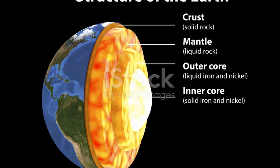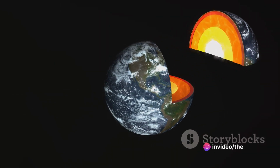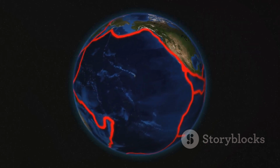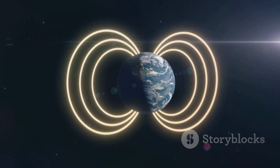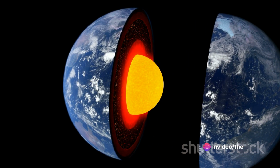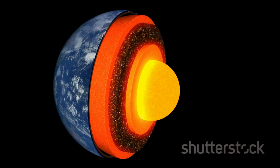To recap, the Earth is not a uniform sphere but a complex structure of layers. The crust, our living space, is a thin shell of light silicates. The mantle, a deeper and thicker layer, is the dynamic engine room of Earth's geology. The outer core, a molten sea of iron and nickel, generates our protective magnetic field. And finally, the inner core, a solid ball of iron under extreme pressure and heat, sits at the heart of it all.